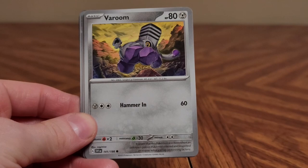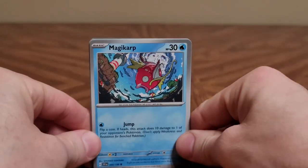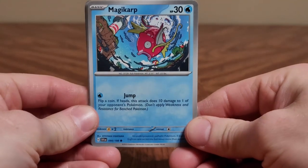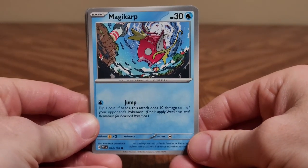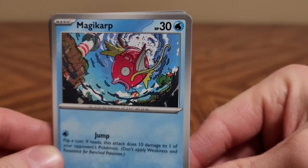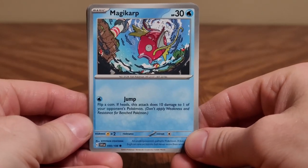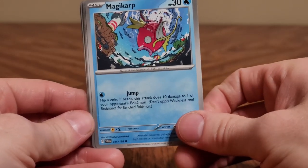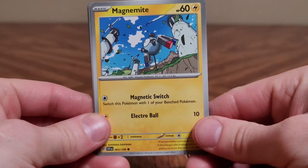Hey, look, it's a Varoom. There was a joke I wanted to make, but I ruined it. It would just be really mean. Magikarp. Somebody threw him back. They weren't patient enough to wait for him to turn into a Gyarados. I mean, who wants a Gyarados anyway? People always talk about Gyarados. I've never thought Gyarados was all that impressive.